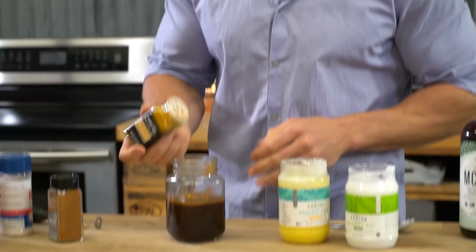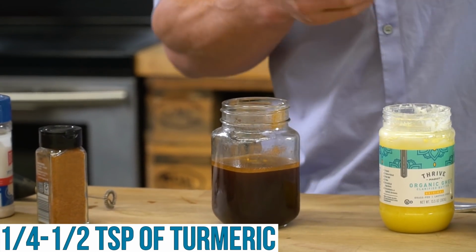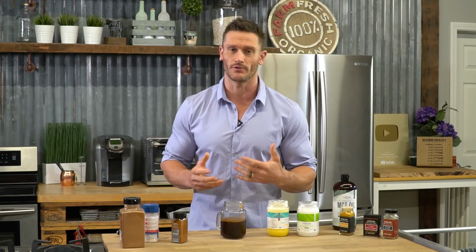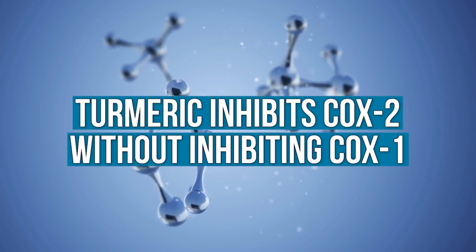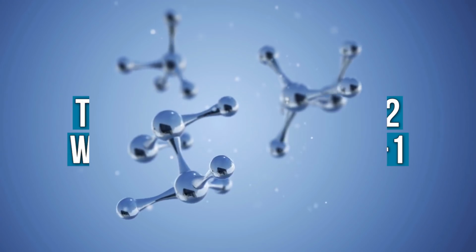Okay, again, just a tiny bit. That was what, maybe a quarter teaspoon to a half teaspoon. Even that is probably more than enough. On one hand, yes, we get an anti-inflammatory effect. It's well known, well documented with over 2,000 peer-reviewed studies. It inhibits what's called COX-2 without inhibiting COX-1. Basically it makes it so you get an anti-inflammatory effect without the potential negative effect on your gut.